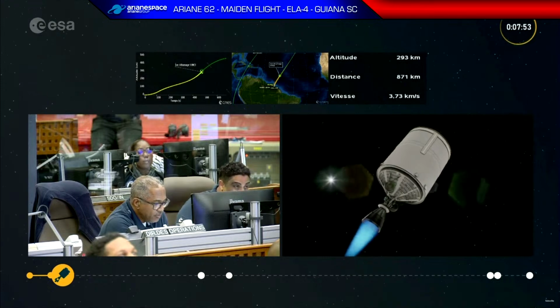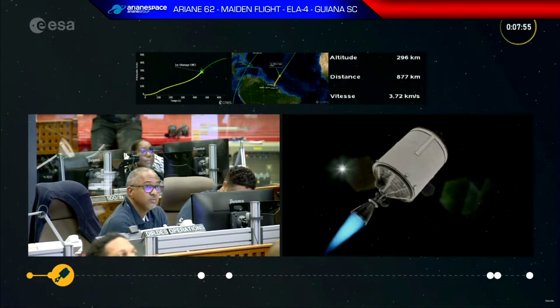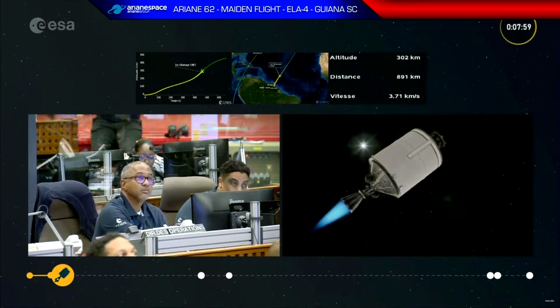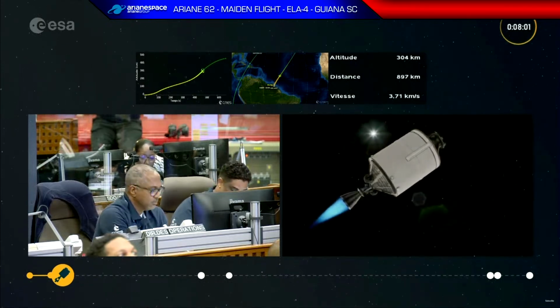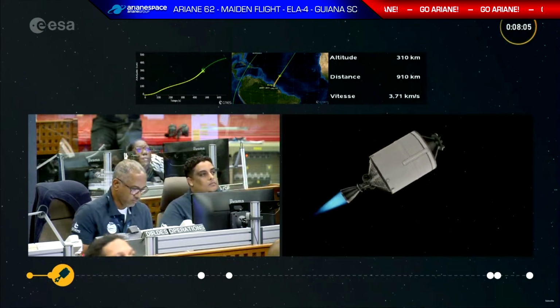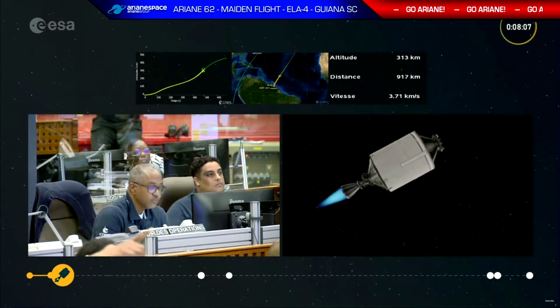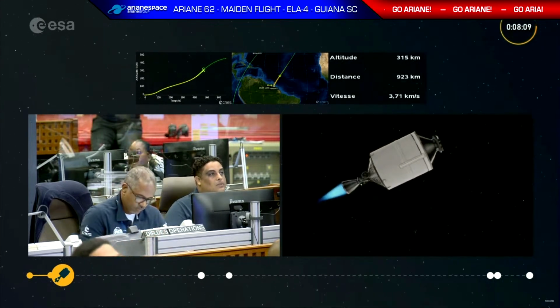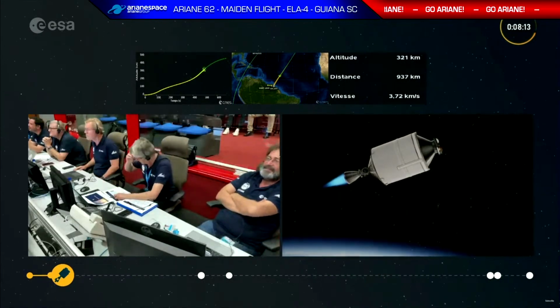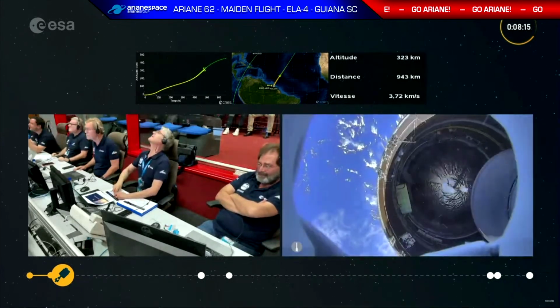Séparation LLPM. And the lower stage has separated, so he gets this information before we can see it on the screen. So, allumage du moteur Vinci. And Vinci has ignited. Wow, that's a very, very important moment of this mission. Congrats to Bremen and to Vernon. And we have applause. Everyone's clapping here in Jupiter. Yep, happy faces.